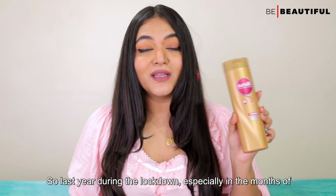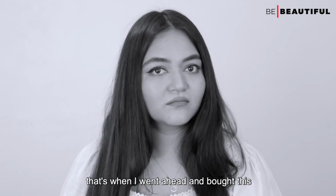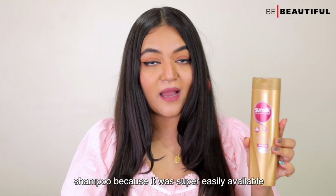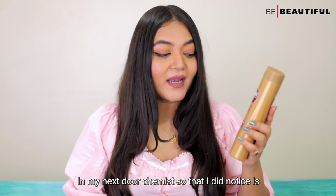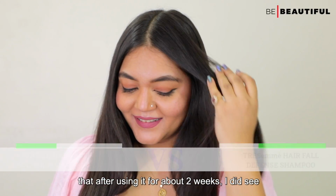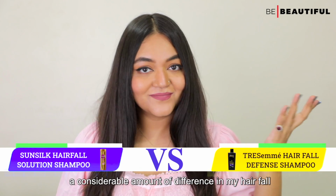So last year during the lockdown, especially in the months of monsoon, I had a lot of hair fall. That's when I went ahead and bought this shampoo because it was super easily available in my next door chemist. So what I did notice is that after using it for about 2 weeks, I did see a considerable amount of difference in my hair fall.